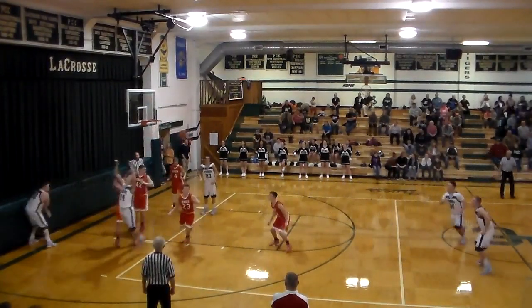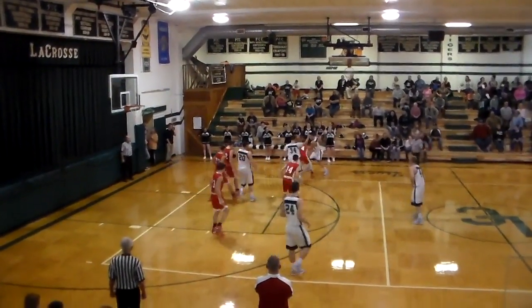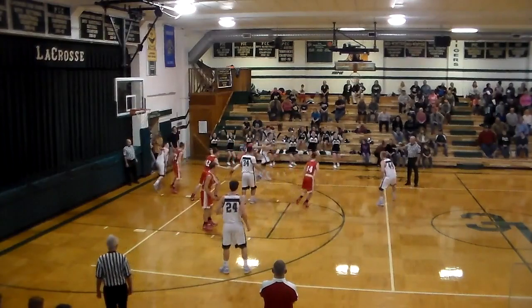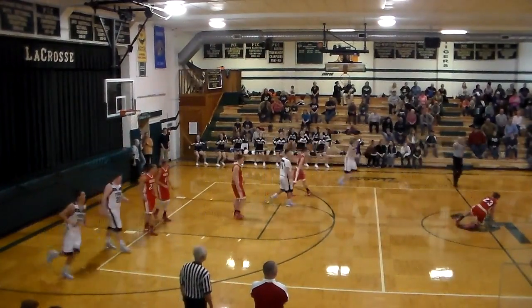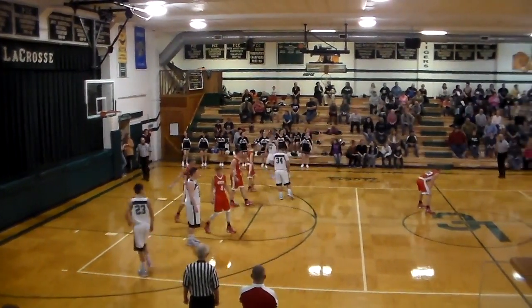And the rebound is saved from going out of bounds. Oh, great effort there by Jeremy Johnson. 2 offensive rebounds there. And here is the ball on the right side. Now they're reversing back to the near side. It comes to Claypool. The ball knocked away by the Redskins. Chased down by Claypool at the far end of the court.